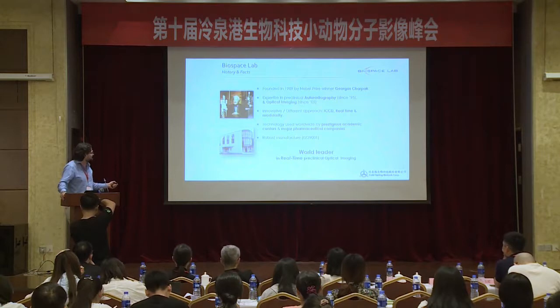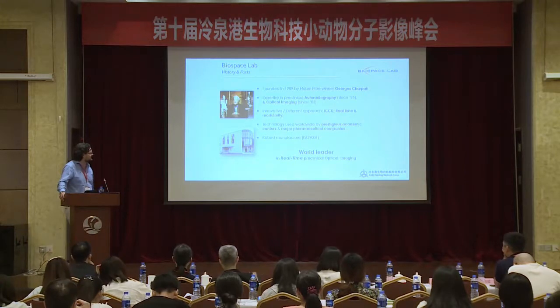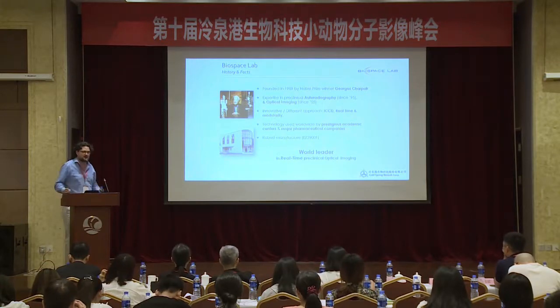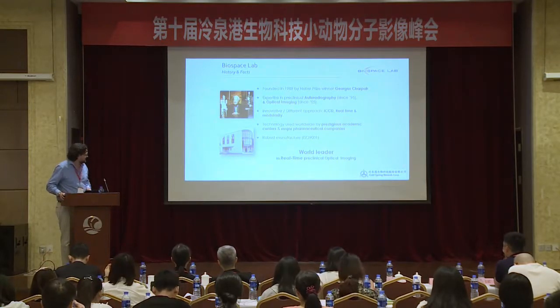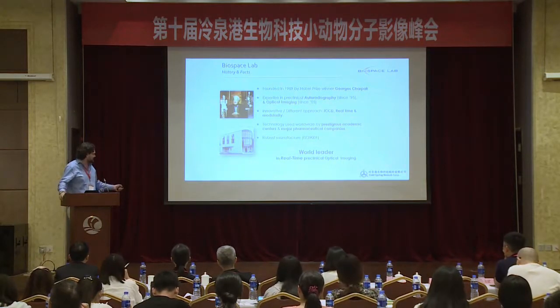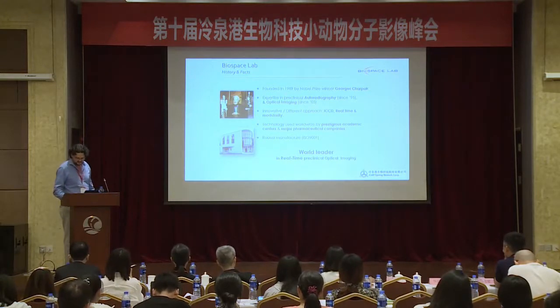So we have a very different innovative approach to optical imaging using the intensified CCD camera, which gives us real-time capabilities, and we have a modular system which allows us to adapt the system according to your application. Our technology is already used worldwide by many prestigious academic centers.